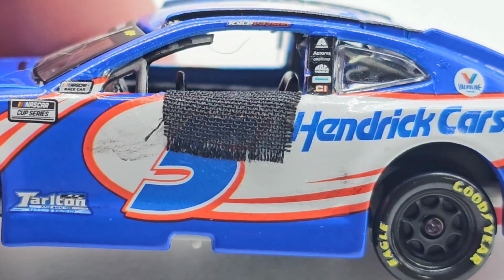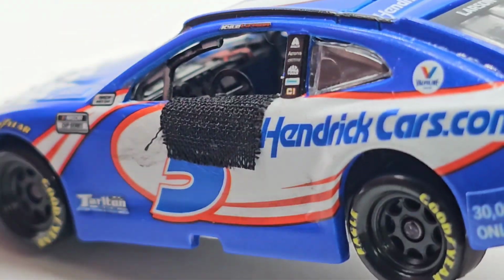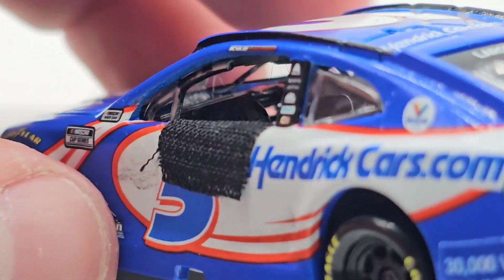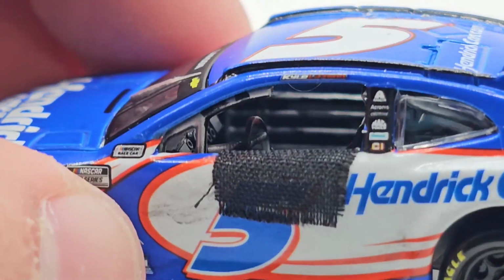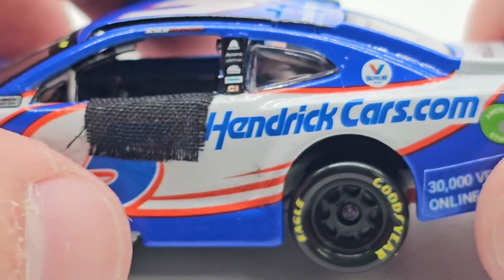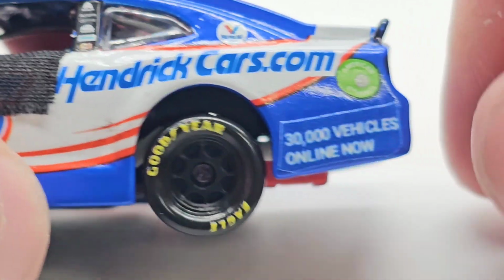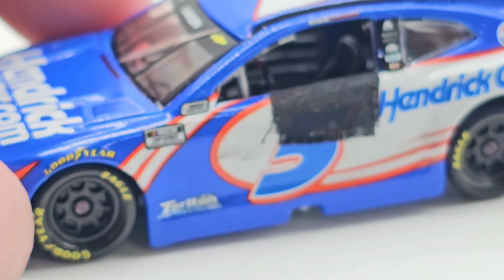That's something I always do. And see on the interior, it looks like that silver's kind of wearing off. So luckily it's for the personal collection, so I'm not too worried about it. You can see you got the detail in there. You can see it on the roll cage, on the steering wheel, all that fun stuff. So over here, not really a whole lot changed. Still have the 30,000 vehicles online now logo there, not a whole big change.